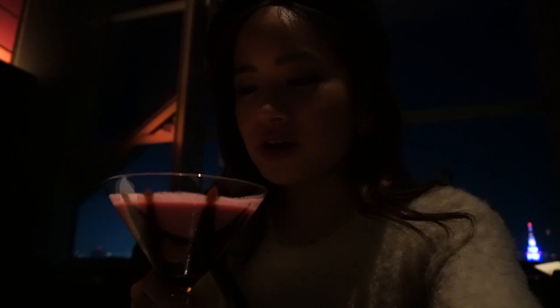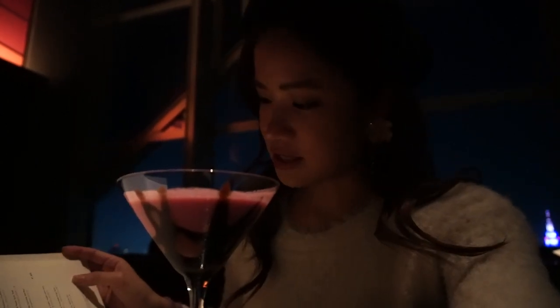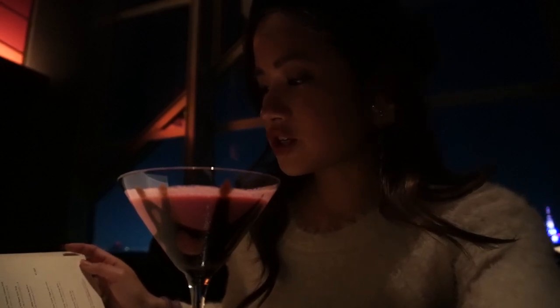We are in the New York bar just having a drink. This is the Carnegie Hall. So it has Grey Goose, coffee infused white chocolate and beetroot. So I had this last time as well. Because of the beetroot, it looks pink.